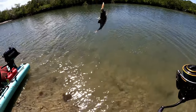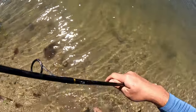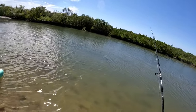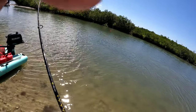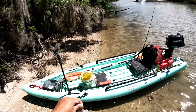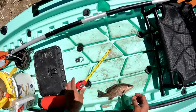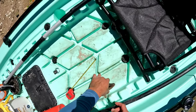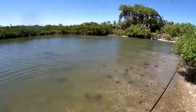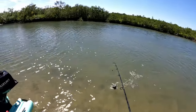Little sheep's head. See ya, buddy. Looks a little small. Just under. We'll let this guy go. Oh, little sheep's head.